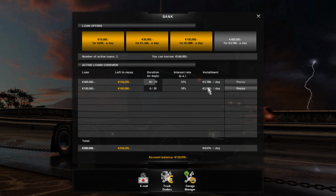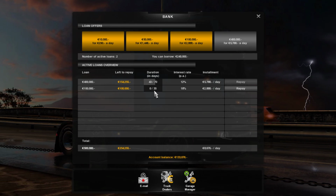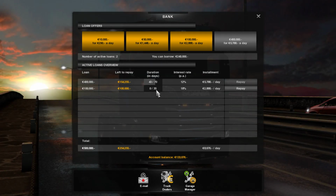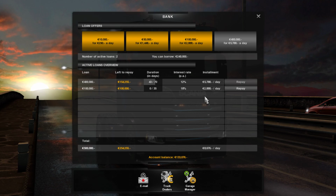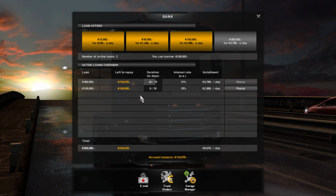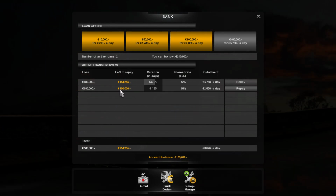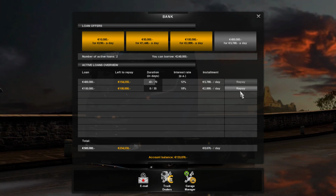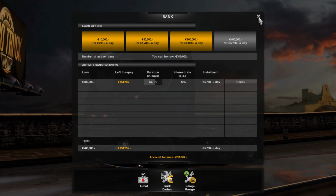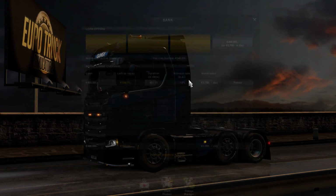I tried computing that, right? Let's round that out to 3,000 times 35. 3,000 times 30 is 90,000, and then 5 times 3,000 is 15,000. So that's, I don't know, 105,000. Did I do the math wrong there? I'm not sure, but that would be an interest of 5,000. Anyway, let's repay that and make sure we're not worrying about any other thing. The next target to repay is that one. Good.